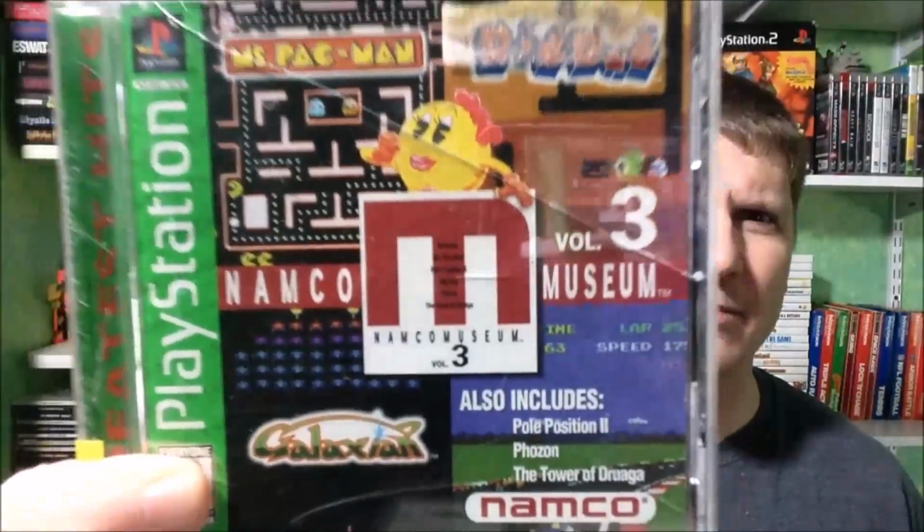So, last stop of the day, I hit up a Goodwill. Goodwill hasn't really produced anything because they throw everything in the auctions, but I found a couple games in their stacks. This was $1.99. Found it in the CD rack. Namco Museum Volume 3 with the cracked case. It is complete. Actually not bad condition, so I can't complain about that.